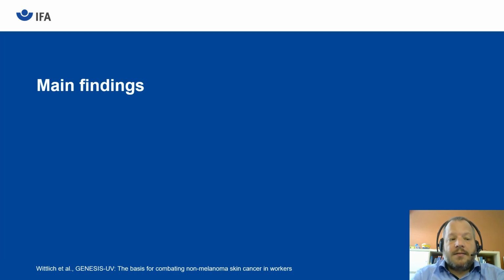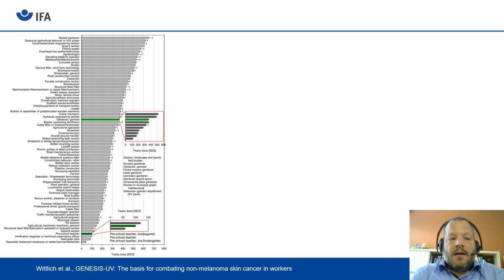Our findings. We derived yearly, daily and half-hourly exposure doses for more than 250 occupational settings and learned that it is important to look not only at occupations, but at sub-occupations. Example, a gardener is a general label, but it makes a huge difference if you work as a landscape builder or a worker in the municipal green.